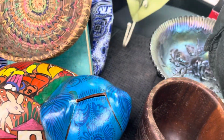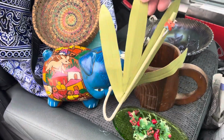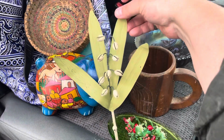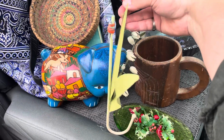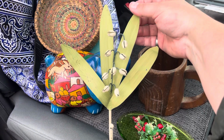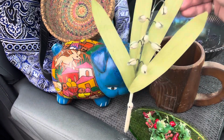I also got this little tollware piece. I believe it's Lily of the Valley. It looked like to have some age on it, and I know that these by themselves can sell quite well. So I decided to take a chance on it, and if nothing else, I think it's really pretty, and if it's not worth anything, I'll definitely keep it for myself.